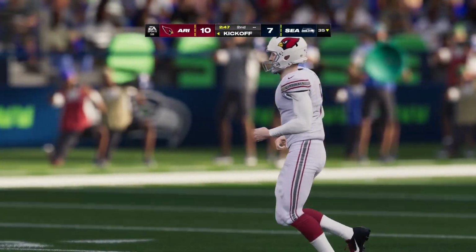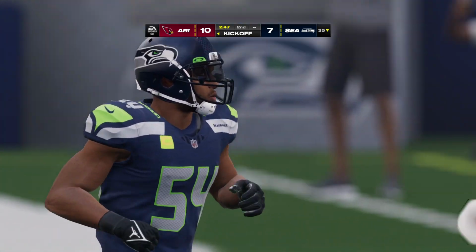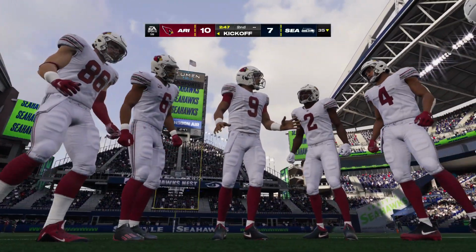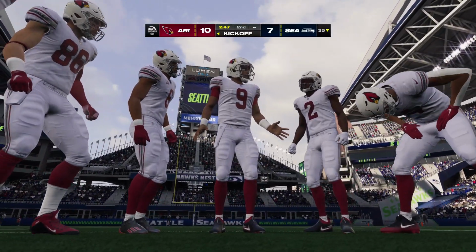So they're content to take the 3. Somewhat of a conservative call there, opting not to go for it on 4th and inches. And that's from a team that you and I know is not usually playing it close to the vest. It's a little bit of a surprise that they opted for the 3 instead of going for it.